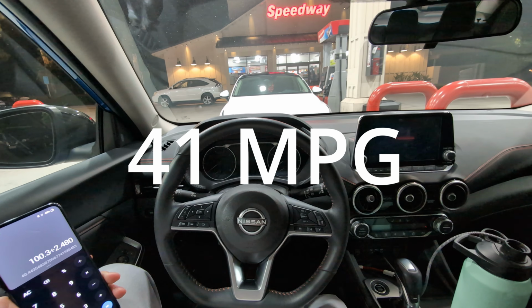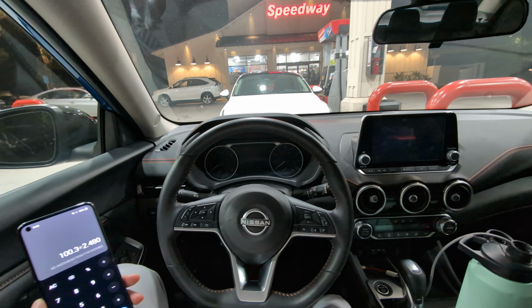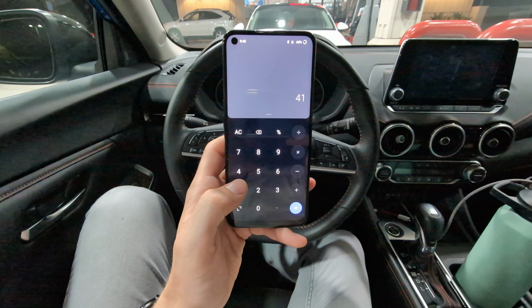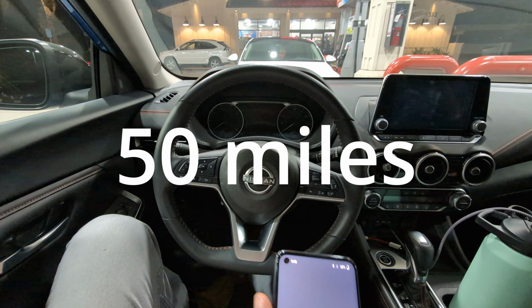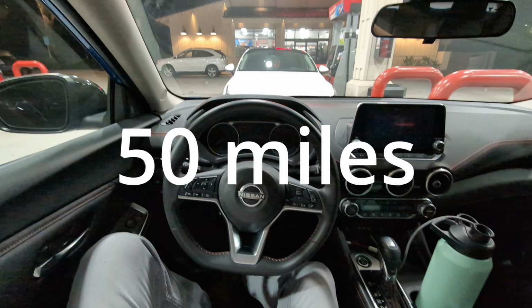So like I said, if you're getting one of the non-SR models, EPA says you'll do slightly better. So I bet you could easily pull off that 41, maybe even 42 or 43 MPG. 41 miles per gallon times the 12.4 gallon fuel tank has given us 500 miles of usable range here on the highway in the Nissan Sentra.